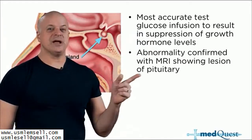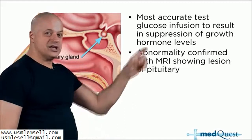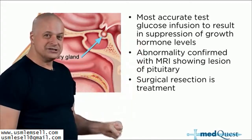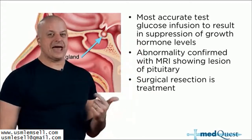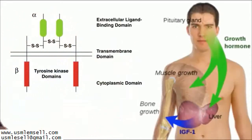So the abnormality is confirmed with an MRI, and then you go up the nose and pull it out. Acromegaly. Big hat, big ring, big nose, big toes, big sweat glands.